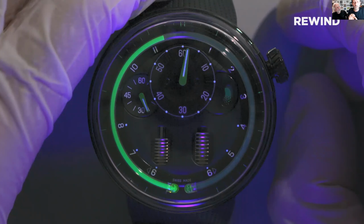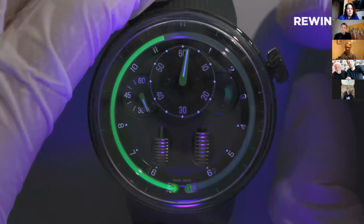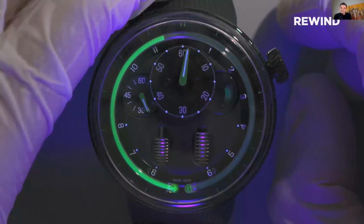And this is one of... Greg, because we haven't shown where the reservoirs are, because I've seen there is a question about where the reservoirs are. Yeah, if you then can show where the thermal compensator is as well.